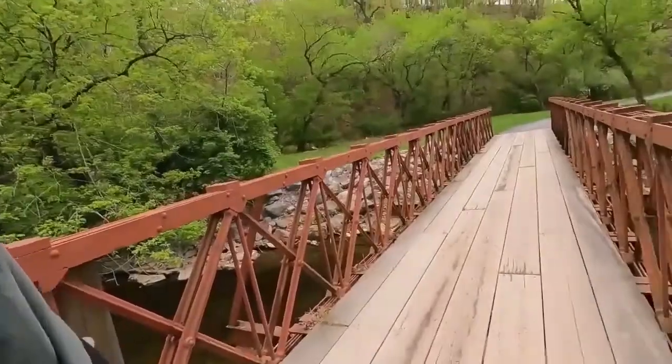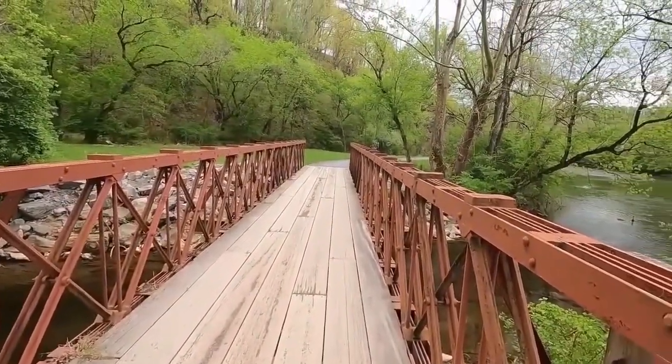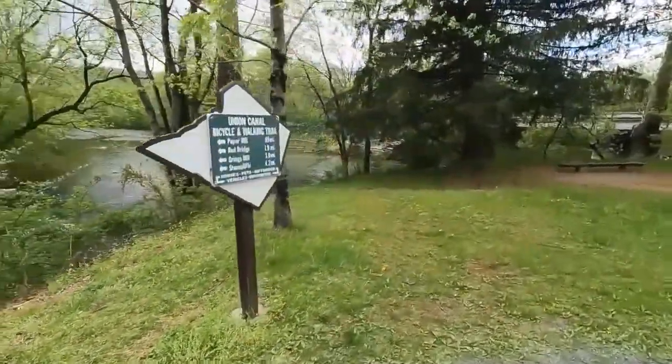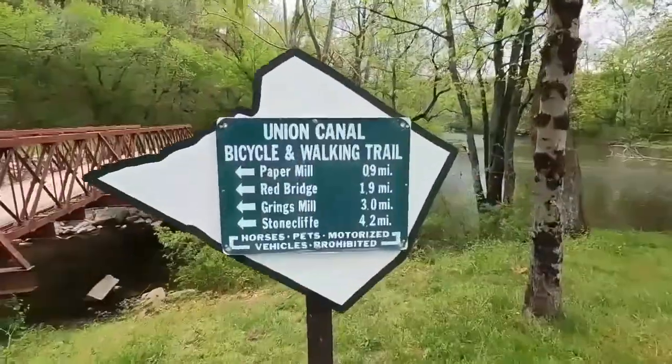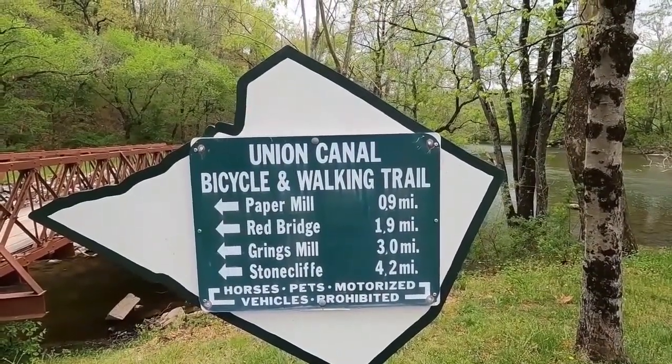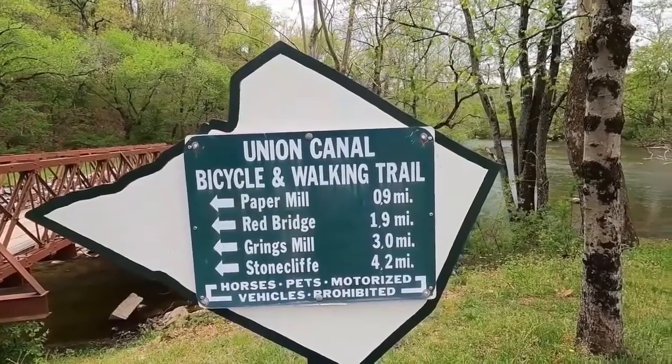Did some walking this morning. And we have a few fish to show for it, but it's definitely a very pretty day. I like to take Friday off from work. That's usually the best time to fish because nobody's in the stream. Very minimum pressure. There's a shot of the bridge looking back. Here's a Union Canal bicycle and walking trail. You can see the mileages and it tells you how far down the trail you are.